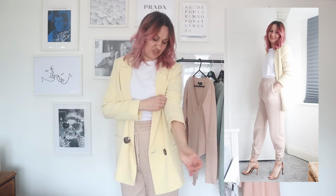I also really like the sunshine yellow. There's something about it that just makes me happy as a colour. Is that just me? Probably it's just me. But, you know, it's nice. I love pastels, as you can tell by my hair at the minute.